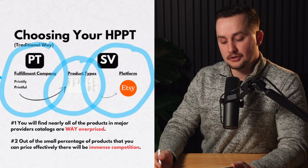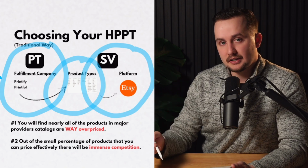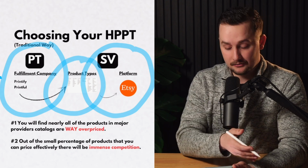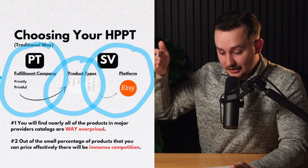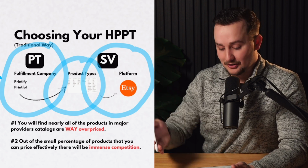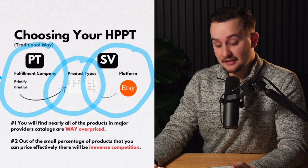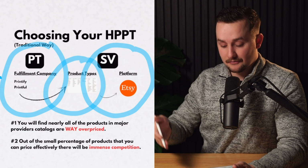Does it actually have search volume? Is there demand for this product type? Now, when going through this process, what you'll come to find is you will find a bunch of different product types to leverage. You will find access to fulfillment, but then you will also find that it is way too expensive to price your products effectively. You might be like, wow, this product type I'm looking at from Printify, this is really cool. There's demand for it. There's bestsellers all over the place. There's people who are buying this left and right.